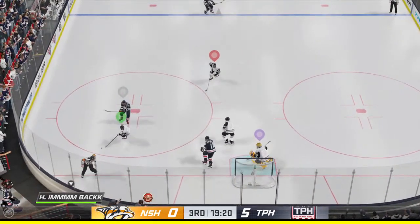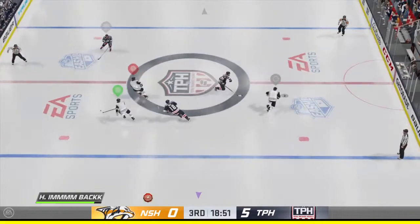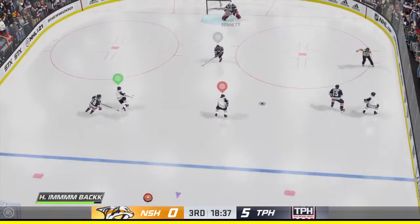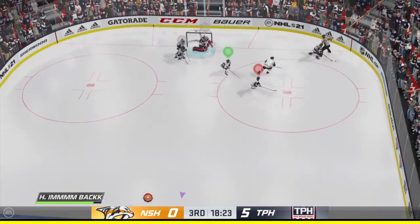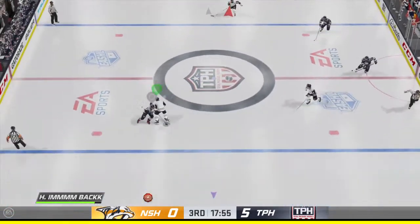Ray Ferraro is between the benches at ice level. Ray, we've got 40 minutes played so far. How have you viewed things? Nashville's been chasing this game and chasing the puck much of the first two periods. If they're going to get back in it, they've got to possess the puck a lot more.